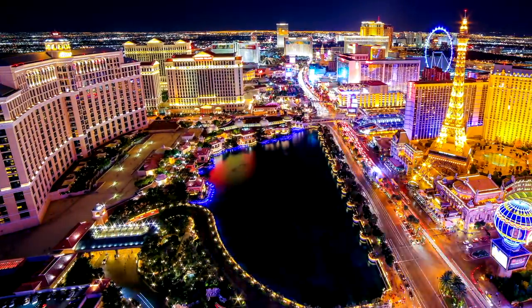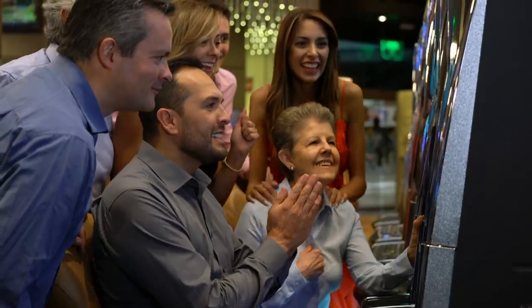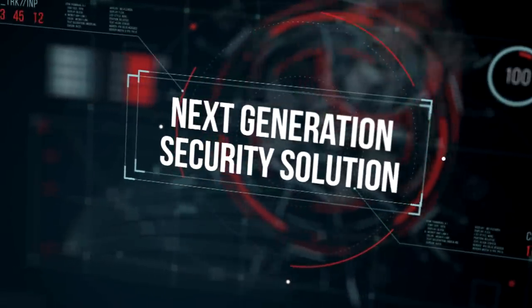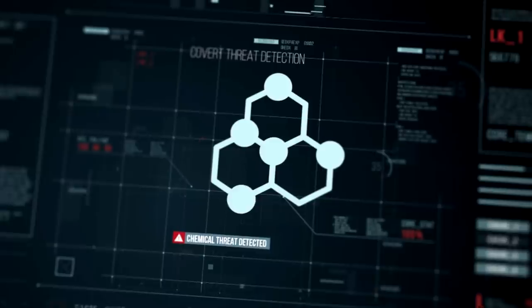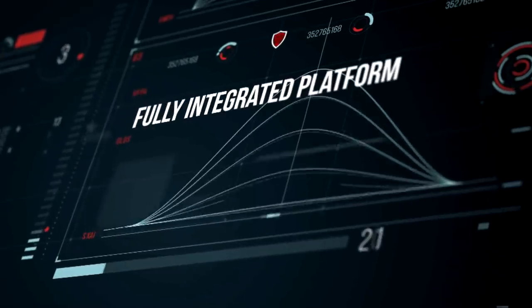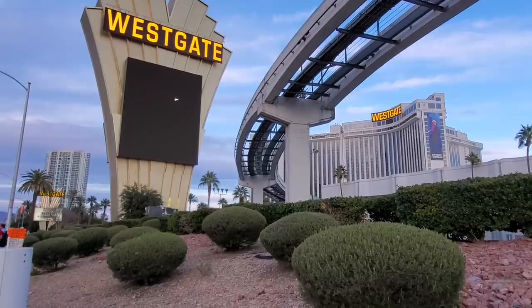Here's the dilemma. How do you keep the world's entertainment capital safe for its revelers without turning it into a party-pooping security fortress? The PatScan Multi-Sensor Covert Threat Detection Platform is a next-generation security solution. Patriot One believes it has the answer. Using unobtrusive sensors, which generate information feeds that can be assessed to see if someone's carrying a weapon. This Vegas casino resort is now rolling out the tech, which has been in testing for the past 2 years.